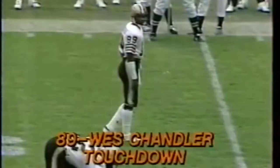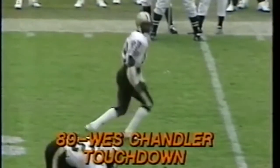Now, this is what a confident team looks like. You see here Wes Chandler, he's nice and easy. He comes off the ball. There's no bump at the line of scrimmage. It's what you call a free release. He goes inside.